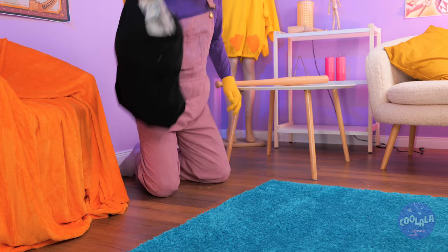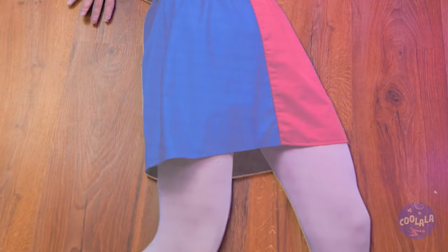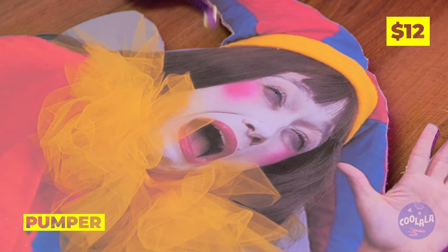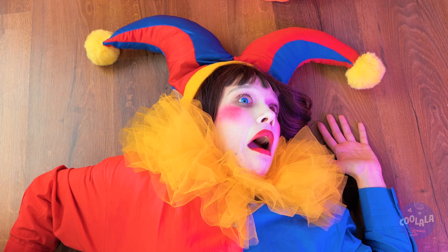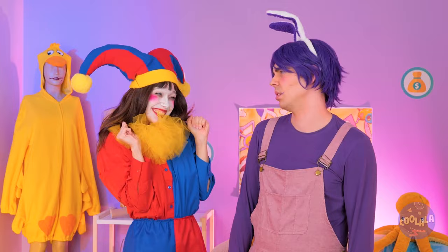And now he's got his eye on that rug. Think he'll notice that flattened Pomni? Uh-oh, Pomni's practically a pancake. Well, I guess it's time to pump you up. Pomni looks great, back in 3D. Aw, thanks, Jax. Not much of a hugger, I see. Well, back to work.